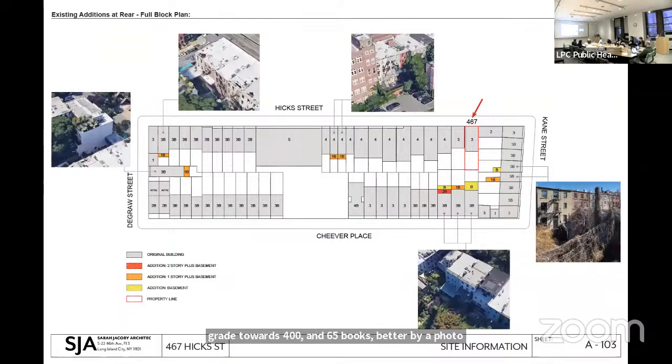To locate the property and rear yard on the block, here's an existing condition block plan. Here is 467 Hicks Street over here on the upper right. You can see the rear yards run along Kane Street to the north, perpendicular to the 467 Hicks Street lot line. Of the 61 lots in the block, only 9 have rear yard additions.